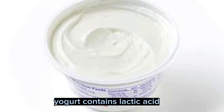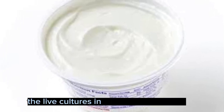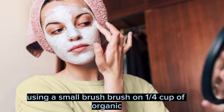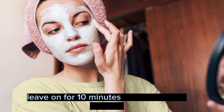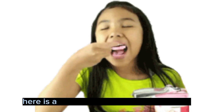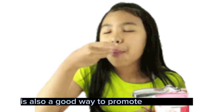11. Yogurt. Yogurt contains lactic acid, which removes dead skin cells. The live cultures in it promote clear skin by containing antibacterial properties. Using a small brush, brush a quarter cup of organic, plain yogurt onto your face. Leave on for 10 minutes or until dry, and wash off. Having a healthy gut can help cure acne. Here is a bonus tip: eating yogurt regularly is also a good way to promote healthy skin from within.